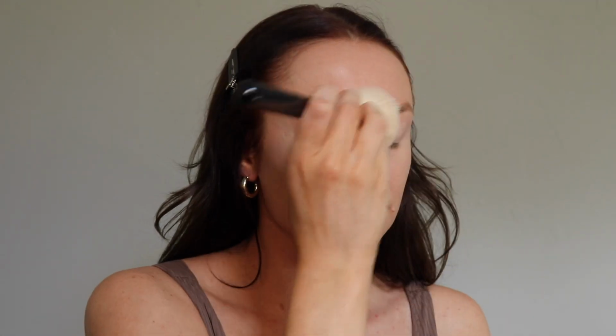I'm using my Sigma F28 Powder Bronzer brush. This is the perfect brush for setting powder.